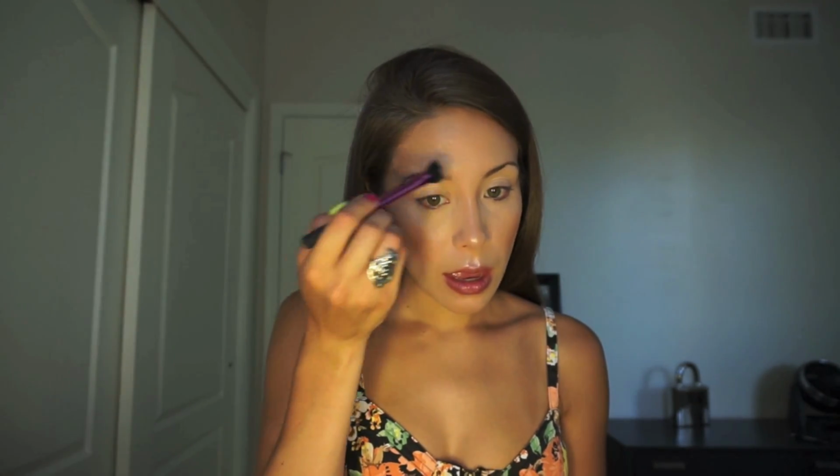Now I'm going to put a little bit above my eyebrow. And a lot of times I'll use this as my brow bone highlight as well. But today I'm probably going to use something else. Okay, that is the highlight. That's where I like to put it.